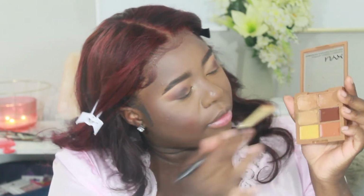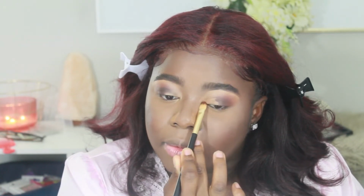Just lightly blend because we have some creasing from that product. Now I'm gonna go with my NYX concealer corrector palette in the shade Profonde. Gain this color right here, mix it right here, and we're just gonna give a half moon crease right here to really press that nude because I'm kind of feeling nudish today. I don't want to do too much.